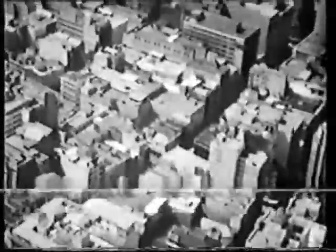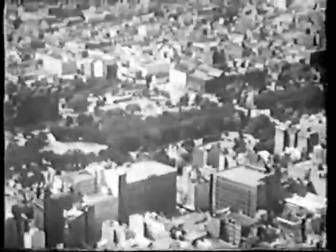A fast-growing, thriving, modern city of over 2 million people. A big city where the tall office towers overlook one of the world's finest natural harbors.